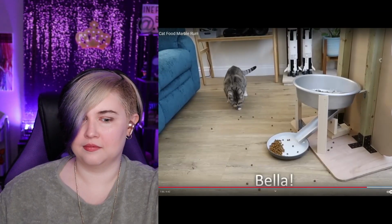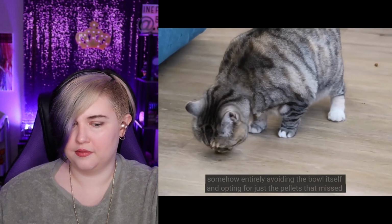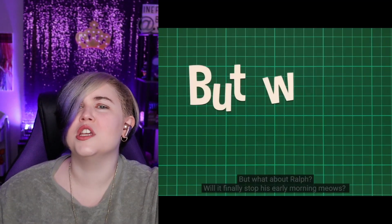Technically. Bella. Once again, she's more than happy to hoover up the mess, somehow entirely avoiding the bowl itself and opting for just a pellet. Oh, of course. She can't do what you want her to do.